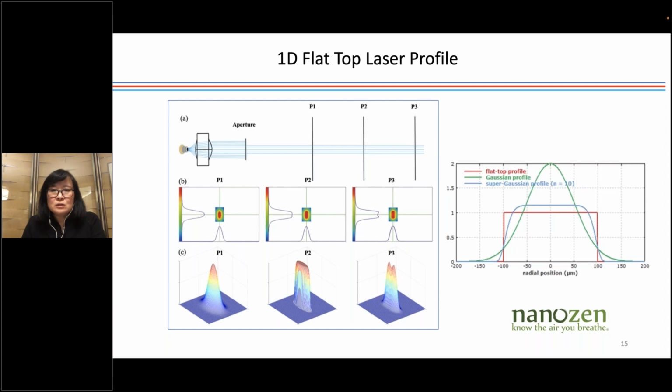So what we have been using is also our flat top lens. Imagine any light, including laser, naturally has a Gaussian profile, and depending on where the particle hits the light, that determines the particle size. But as you can see, even for the same size of particle, depending on where it hits the light, you get a different particle size. That's not going to be accurate, and it will decrease the accuracy of the composition determination as well.